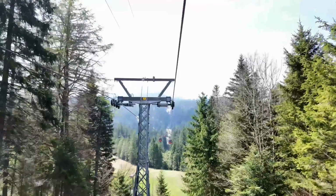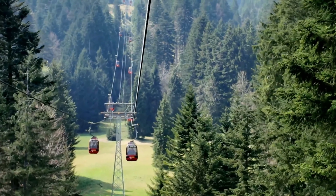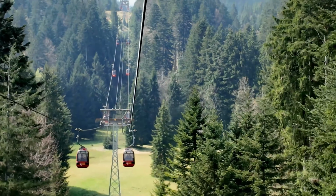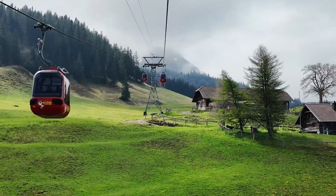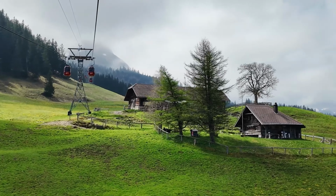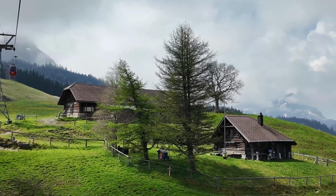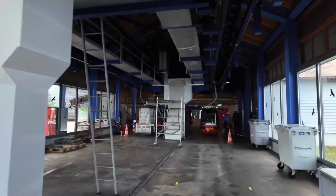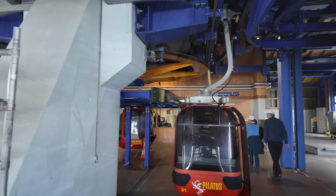To board the first gondola, you need to get to Kriens first. There, you'll find the valley station of the recently updated Pilatus Panorama Gondola, which takes you to Fräkmüntegg in 30 minutes. It's a beautiful ride, with changing scenic views of Lucerne, with its lake, forests, small little huts, and cows. Once you arrive at Fräkmüntegg, you can either go for a hike, ride the summer toboggan, or continue to the summit straight away, which is what we did.